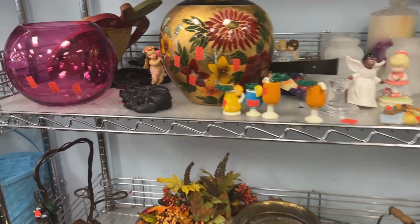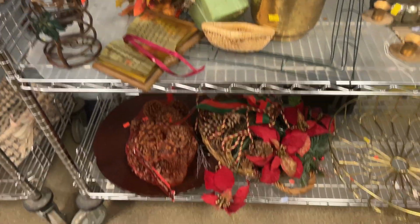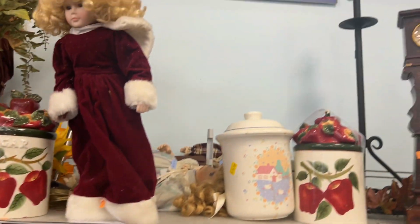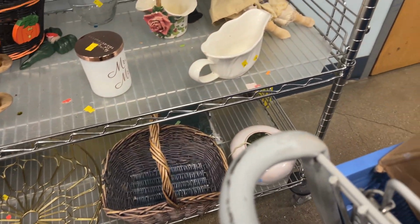Sometimes you luck out, sometimes you don't. Like this piece here, I thought about bringing it home and just spray painting it all black. Don't you think that would have looked really nice? But I didn't. I left it in the store. This is a kitschy section. Really didn't find anything here, so we're going to keep looking.